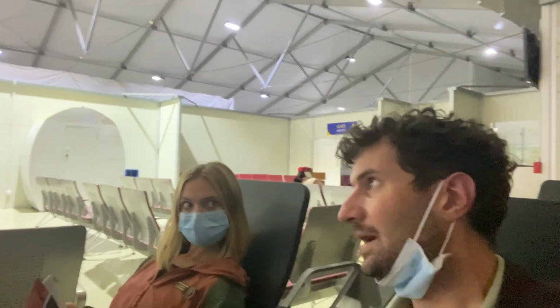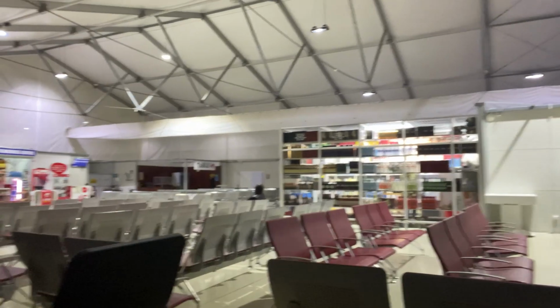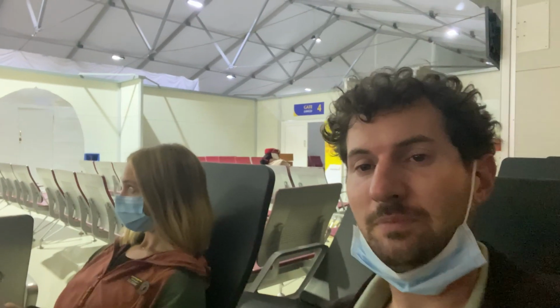Hello everyone. We are now at the airport in Kenya. I don't know if you can tell, but this looks like a very pop-up airport. There's nothing here, no food, only duty-free alcohol. There is a little restaurant over there, but it's very closed. So we are waiting for our flight to Dubai, then to Boston, then back home.